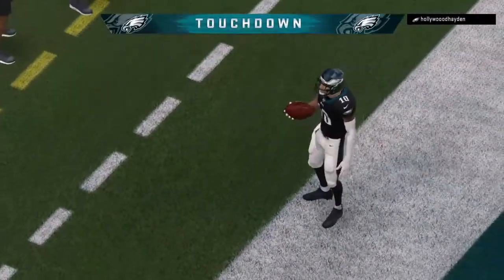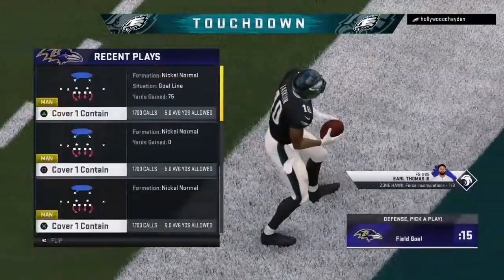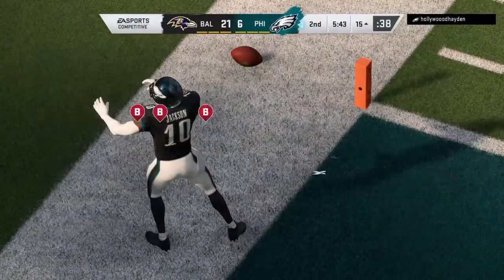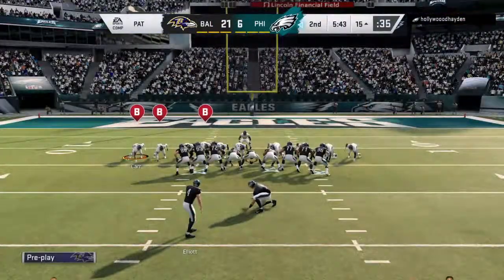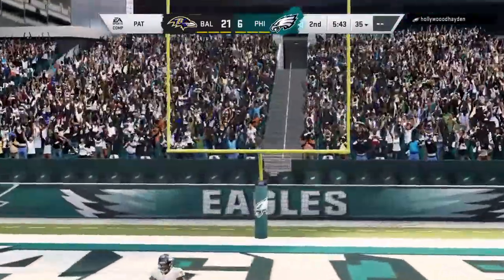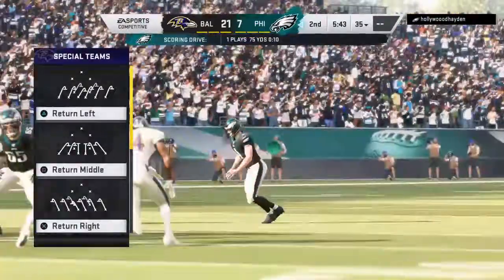Touchdown, Philadelphia. Deshaun Jackson, 75 yards, as they are now on the board here in the first half. Not a whole lot to recap on that drive. Just one play, 75 yards to the house.